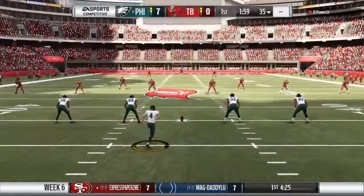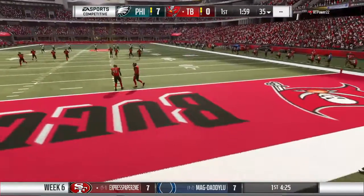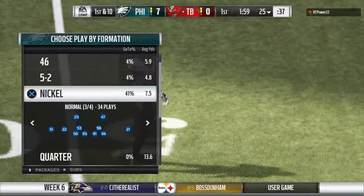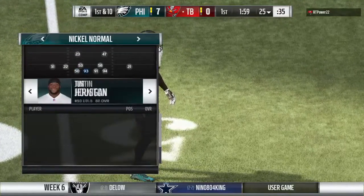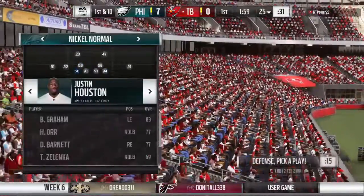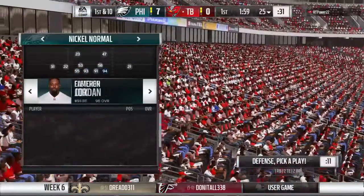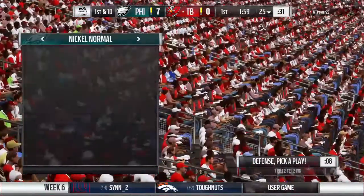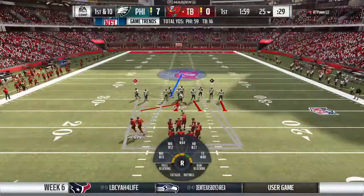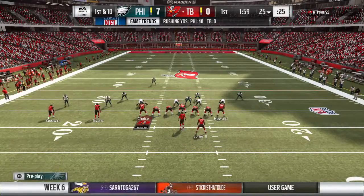Elliott now to kick this one away. And this will be a touchback as that sails over the end line. So out come the Bucs now. Winston and the Bucs take over now, 1st and 10 at their own 25-yard line.